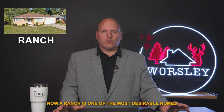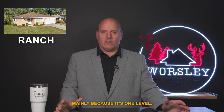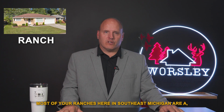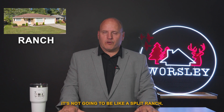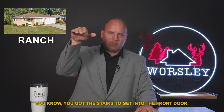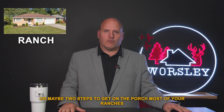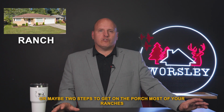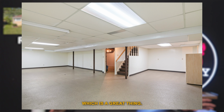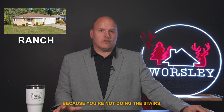Now, a ranch is one of the most desirable homes, mainly because it's one level and you don't have to do the stairs. Most of your ranches here in Southeast Michigan are not going to be a split ranch. It's not going to be an elevated ranch where you have stairs to get to the front door. It's usually just one step or maybe 2 steps to get on the porch. Most of your ranches do come with basements here in Southeast Michigan, which is a great thing. You've got to remember, ranches are great for the elderly as well because you're not doing the stairs.